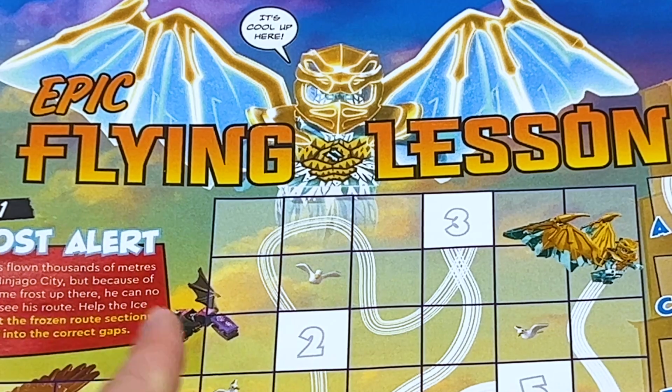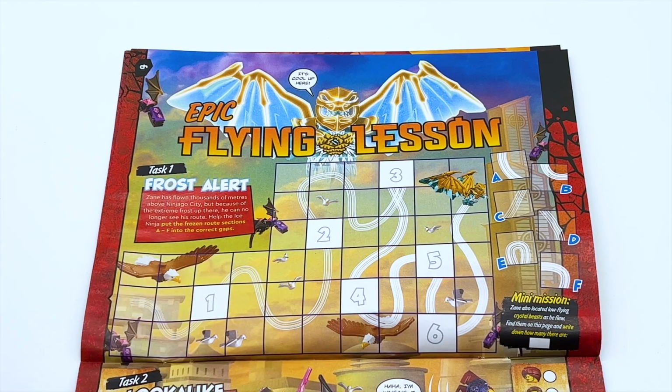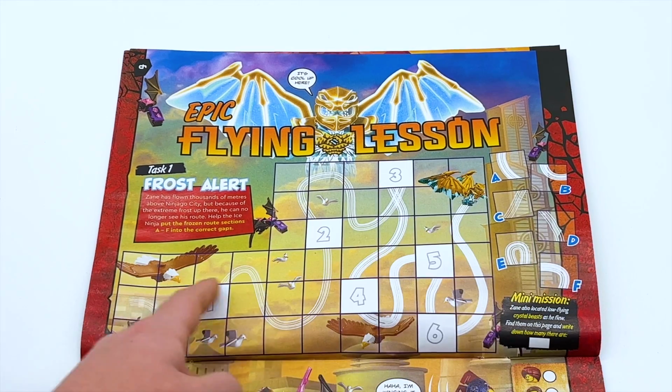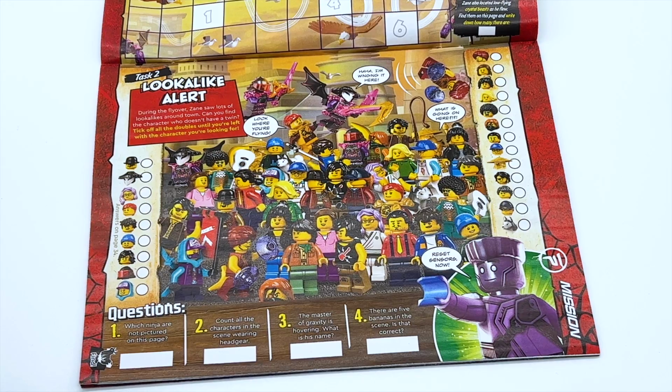Here we have an epic flying lesson with Zane. We have Frost Alert. Zane has flown thousands of meters above Ninjago City, but because of the extreme frost up there, he can no longer see his route. Help the Ice Ninja put the frozen route sections A through F in the correct gaps. So I guess you have to match these over here with this. Then there's a little seek and find game, where you have to figure out which character is not here twice.